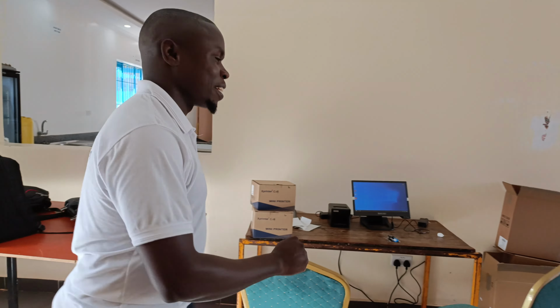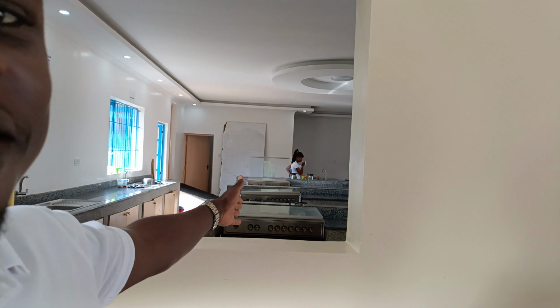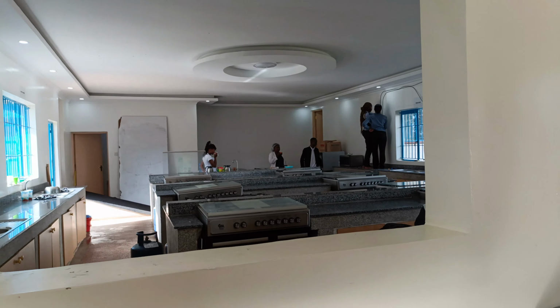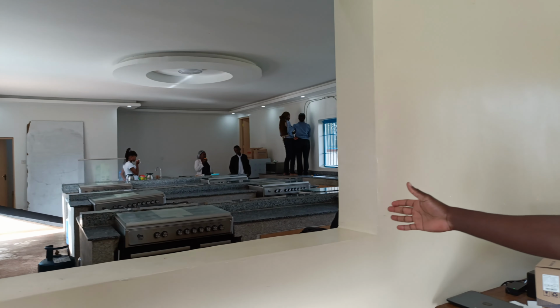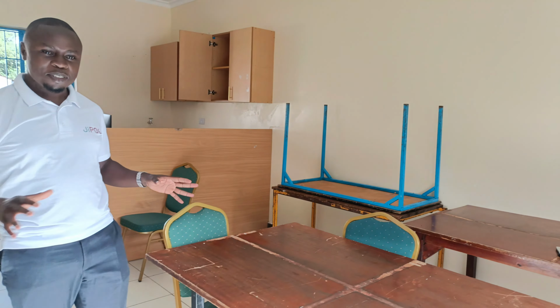Come, I'll show you something. You see this? This is a learning environment. This is a learning kitchen. The students are trained here. Then you have this, which is still not well organized, but this is a cafeteria. It is meant to serve staff as well as meant for learning. Okay, so no walk-in customers. I've not had any walk-in customers.